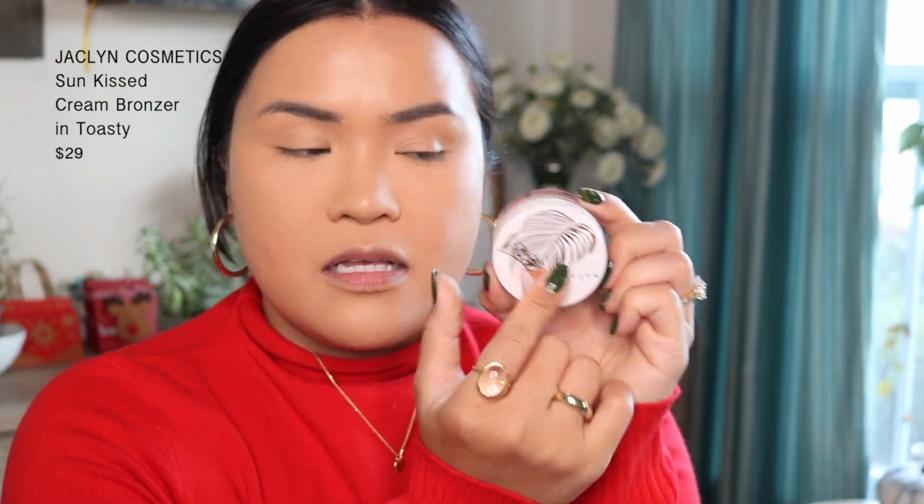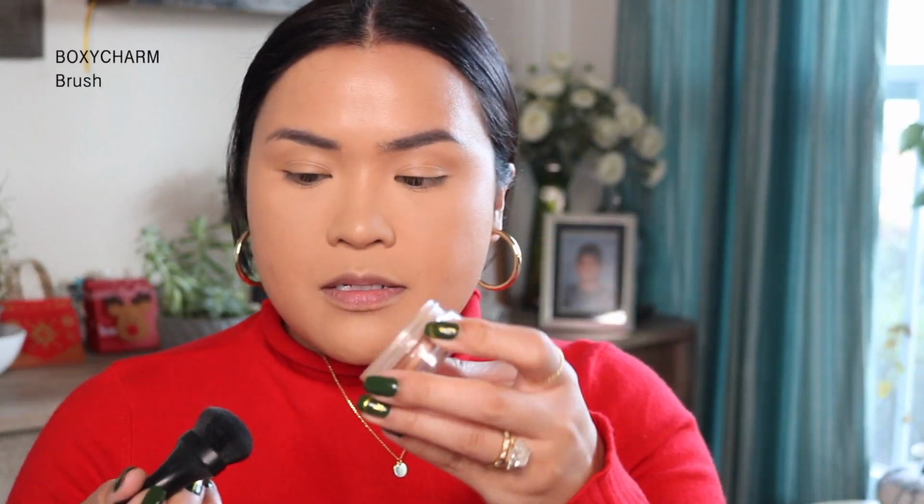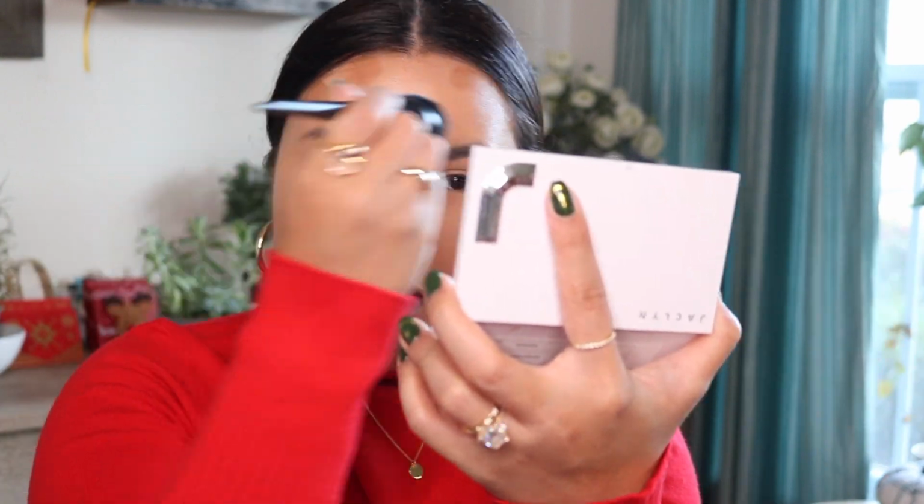See that? For my contour, I'm gonna do it on my forehead because I didn't put powder yet. My favorite is the Jaclyn Hill Cream Bronzer. This is a bronzer, it's not a contour, but I use it as my contour because it's a little bit grayish. This one is Toasty. This is lighter than my shade, so I guess that's why it's more grayish. It's for lighter skin tone. I use a brush that is very dense. It's good for blending cream products. This one is the Boxy Charm brush. So look at that. It's the contour shade for me.